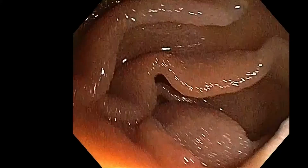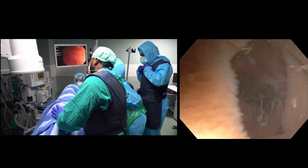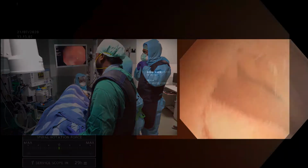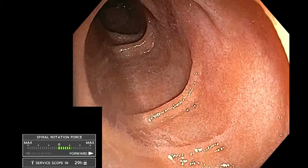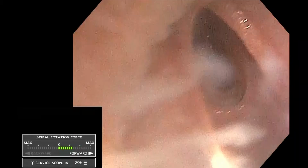During this rapid advancement, I continue to press the forward pedal with minimal scope movement. To cross sharp bends and angles, standard enteroscopic techniques of torquing and withdrawing the scope are used. In addition, the forward pedal is pressed as we continue to withdraw the scope. Now, I am crossing the bend. Once the forward pedal is pressed, we need to give a few seconds for the pleating action to happen. After a lag, the scope moves forward.